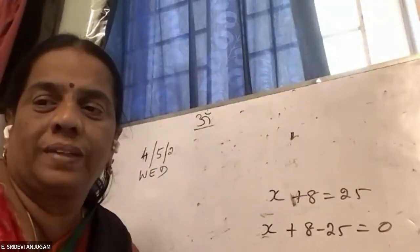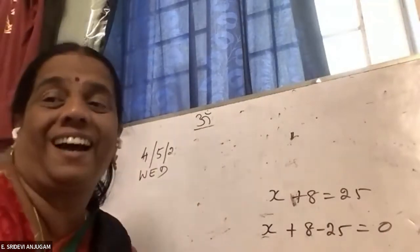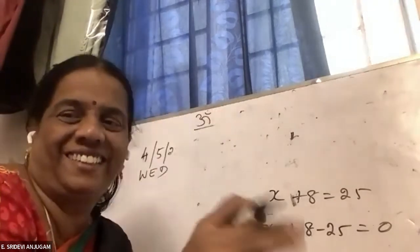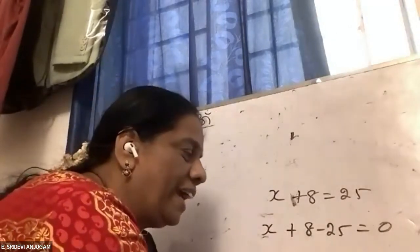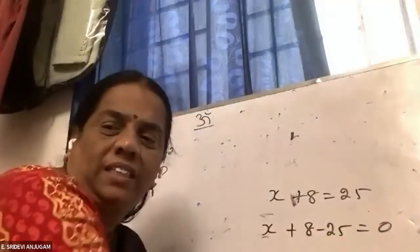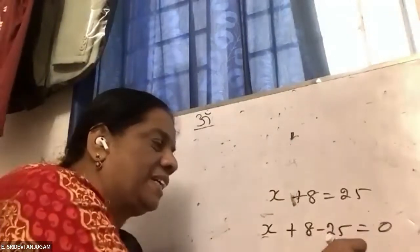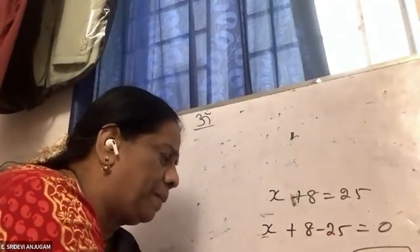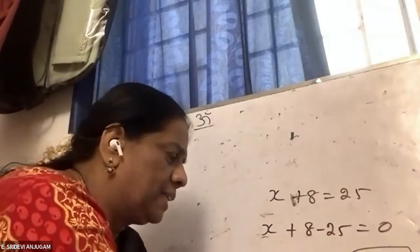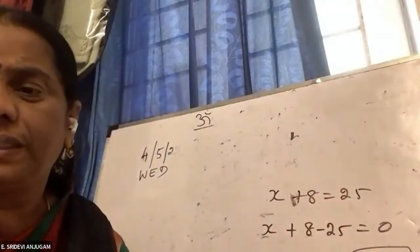One more problem they used to face, ma'am. If the x is on the left hand side, they are very clear with that. But they are confused with 25 is equal to x plus 8, and 25 is equal to 8 minus x. Totally, they don't know how to do it. That also we have to say: minus x, you can keep it as it is. You can bring plus 8 to this side, then minus x. Then here you have to subtract and then put the minus sign. The minus sign is not seen. And also they confuse the words.